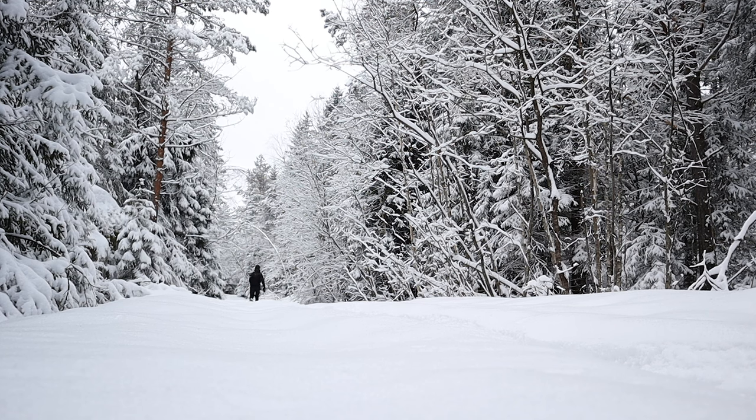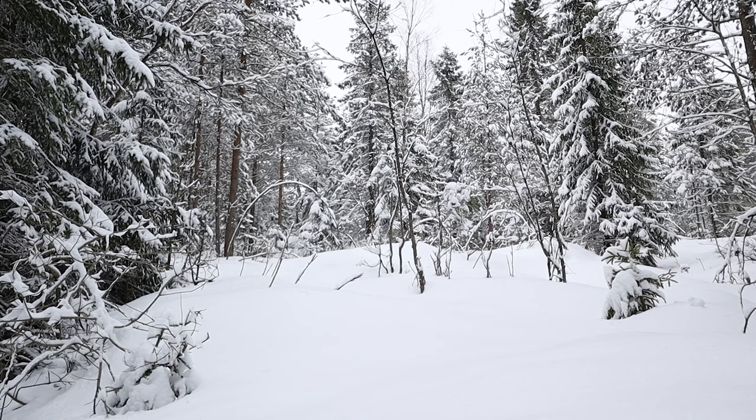Now getting much closer to the location where I photographed them last year, so I've put on some warmer clothes and now I'll start searching more systematically.